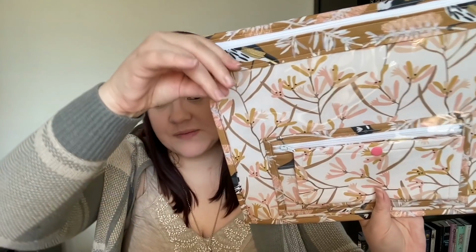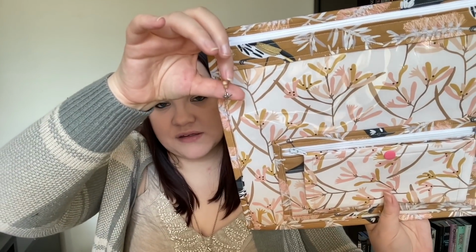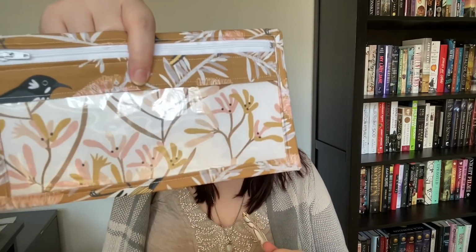So project bag, sweet little charmed zipper pull. There's an accessory pouch, so cute, and then what she calls Ort books. So that's super great. I love that. So got the whole set for that one.